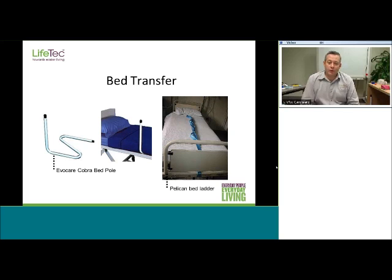The bed ladder, of course, can be used by the client to sit up in bed, part of the bed transfer. All right, one other aid is the leg lifters, which you can see in front of you, for lifting legs in and out of bed.